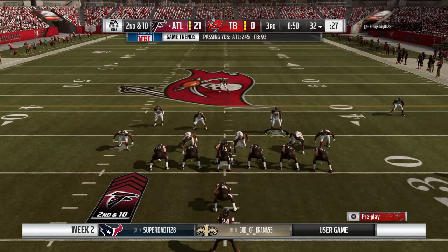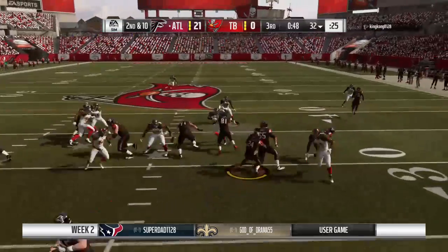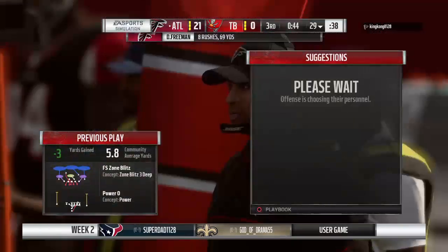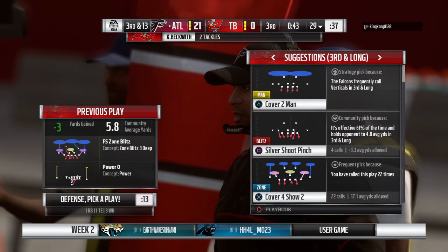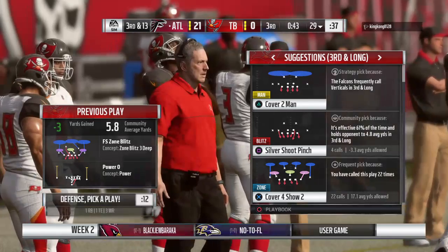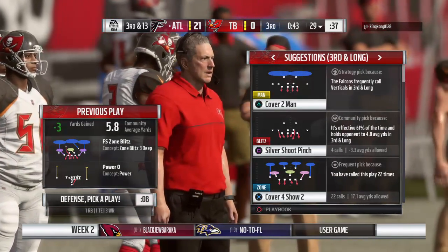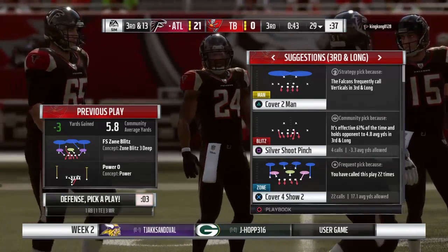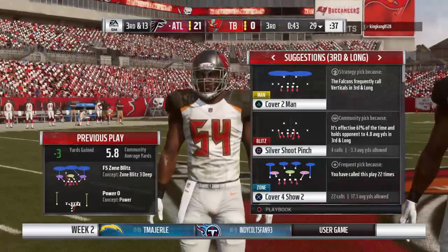Let's go. 3-19. Now a handoff. It's Freeman, and he is met in his tracks behind the line of scrimmage. They'll wind up losing 3. And now it's 3rd down. It's a tough one right there. He ran right into the teeth of the blitz as the linebacker was freed up in order to stuff that one for a loss. I think quarterbacks got to see that. Got to find a way to audible into something a little more advantageous.